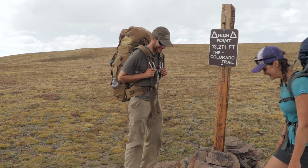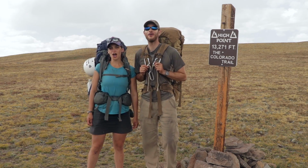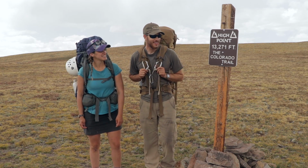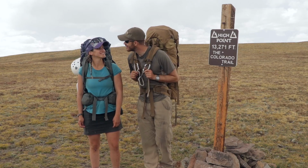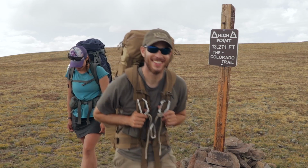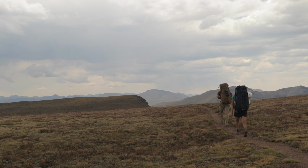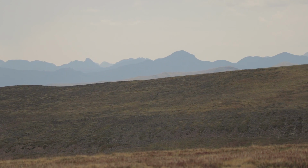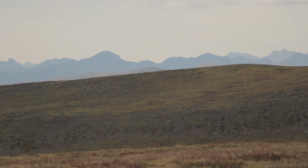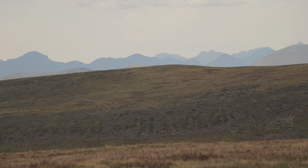Yeehaw! Get up here! Woo-hoo-hoo! High point of the Colorado Trail. 13,271. Awesome. That's a long hike to get here. There's the heart of the San Juans. Grenadiers, Chicago Basin peaks. Can't wait to show Lion Vestal Basin. I think it's one of the prettiest places on earth.